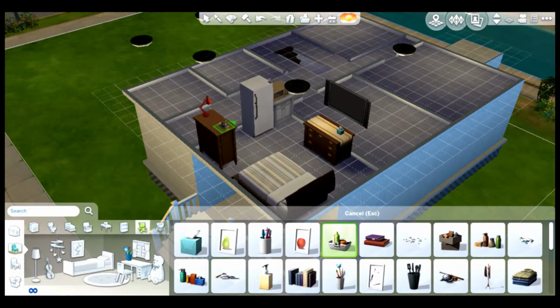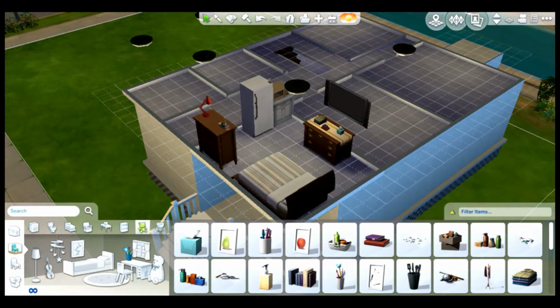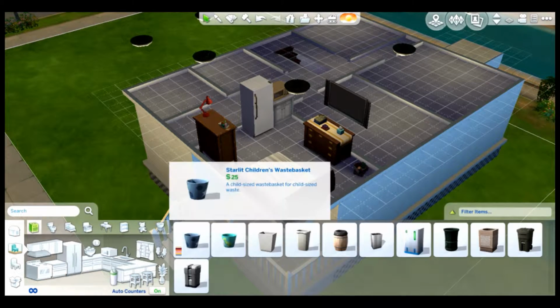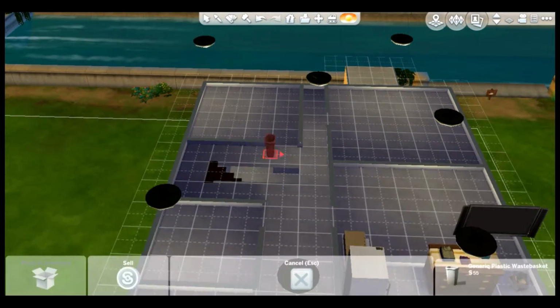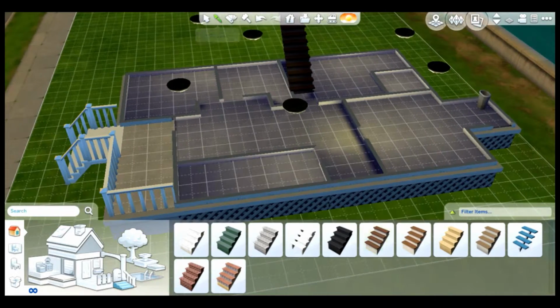Some of the rooms just said employee only or something weird like that, but somebody lived in the room. So I don't know. But yeah, this is my previous home.